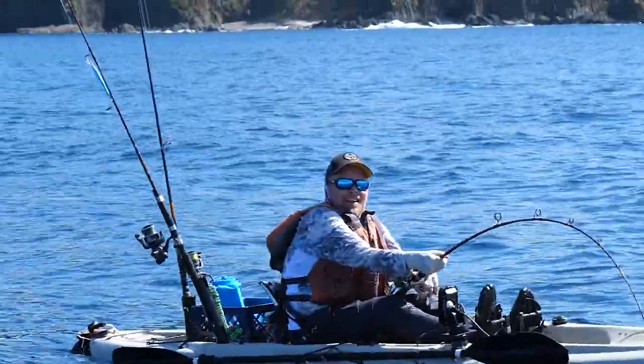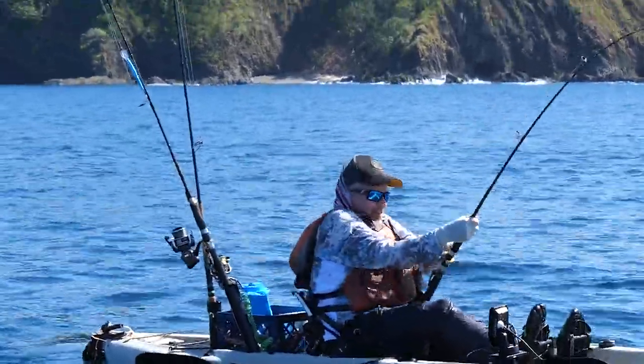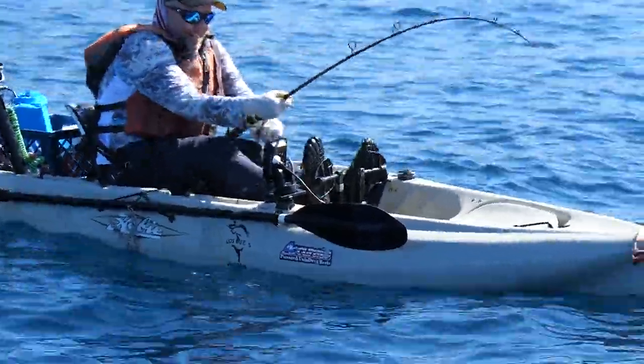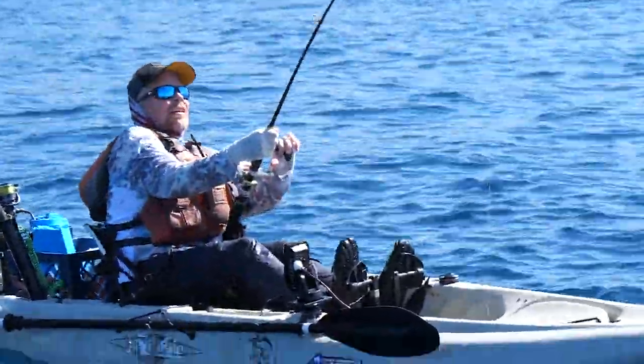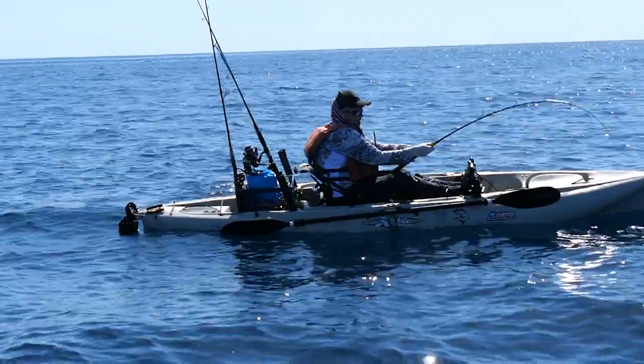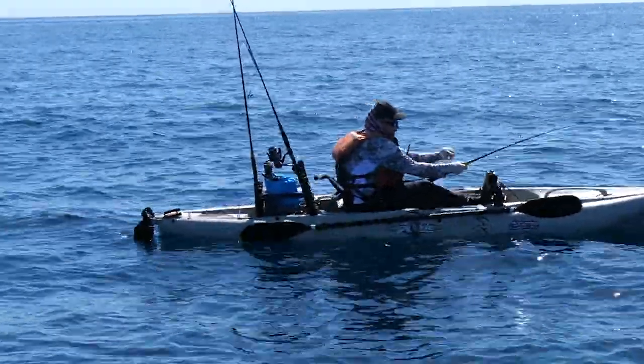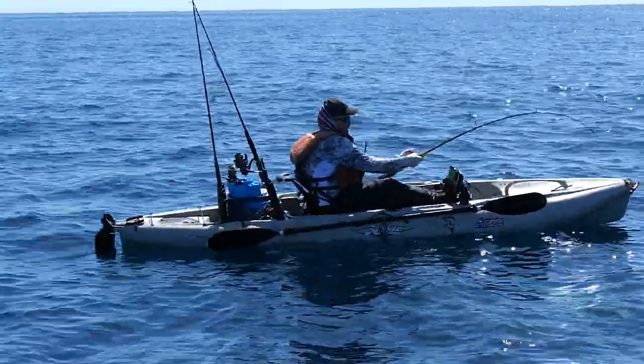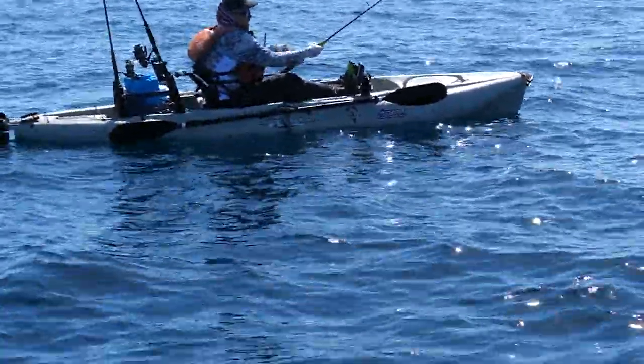So at this point, you probably got him up out of the rocks. You're just going to take your time. Just take every inch he's giving you. Just make sure you keep that right to the front. It doesn't really matter where the fish is. As long as you got that tip on the front, he is not flipping you over. Oh, we got color. That looks like a rooster.